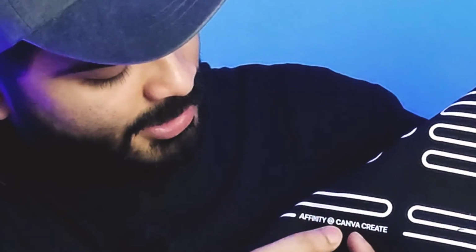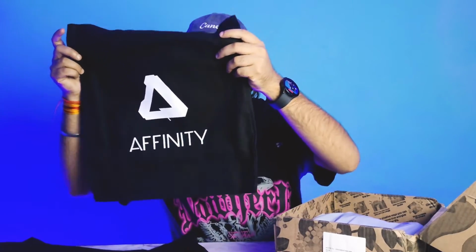And this is another bag. Yeah, this is for Affinity Acquisition, dedicated to. So yeah, this also looks great, and it is mentioned here Affinity at the rate Canva Create. Yeah, so these are two amazing bags. Also, let's see what we have inside. Let's open this.